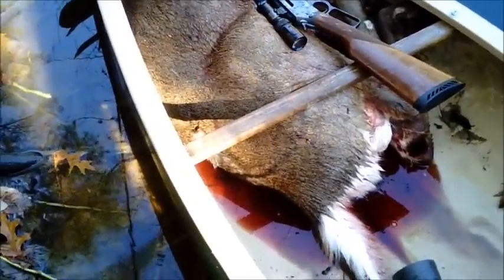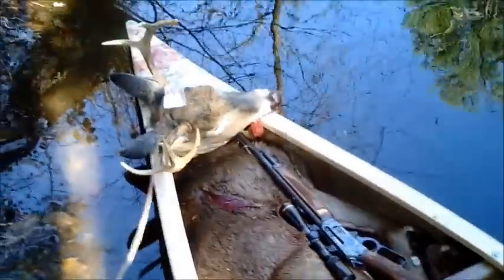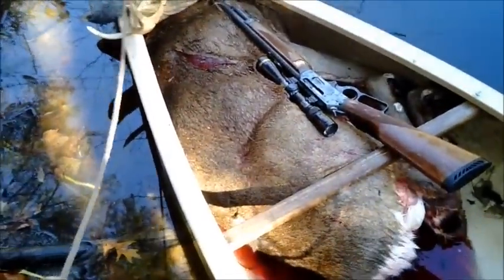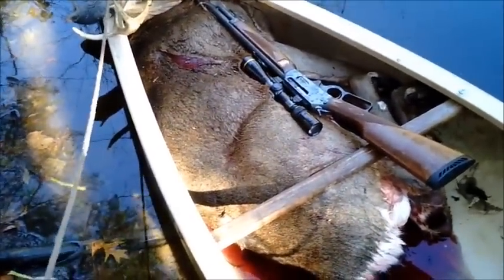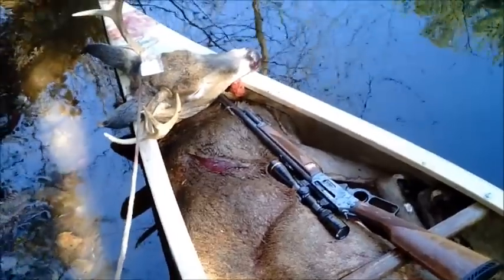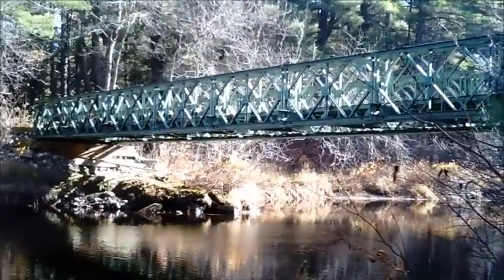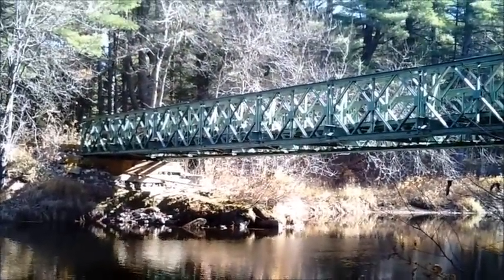It's worth it. Great day in the northern Maine woods on a northern Maine river. Now to start paddling. Well, here we are. After a 10-mile canoe trip, had the action pretty quick right off the bat, and then it's been nothing but work and a bloody massacre here, and finally made it back to the bridge in the takeout after 10 miles from the start.